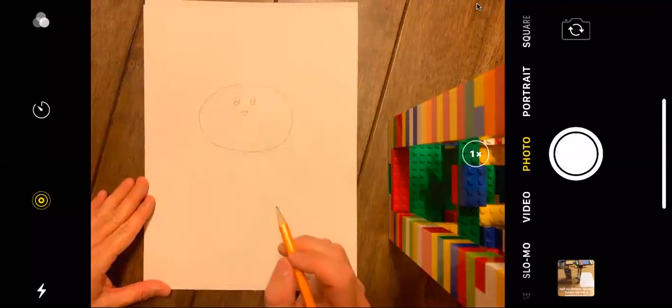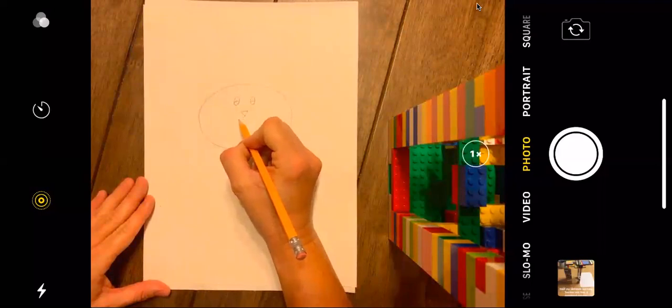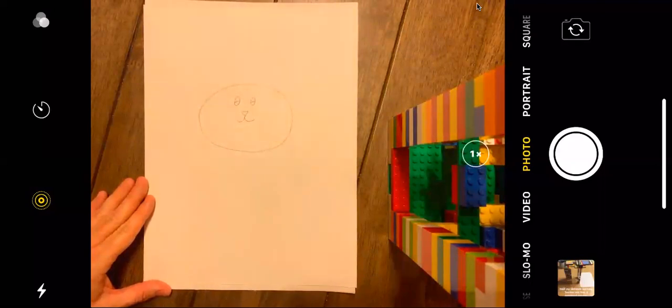And then we will add the bunny's mouth. That's just kind of a W-shaped mouth like this. Okay. So that should be finished.